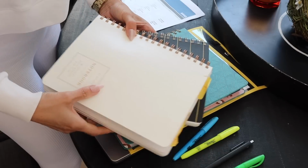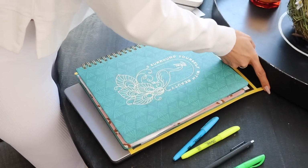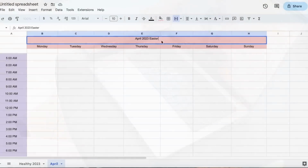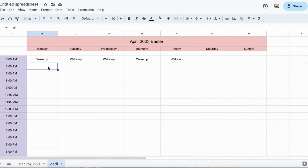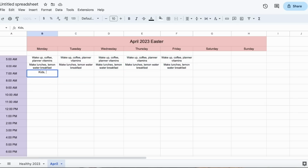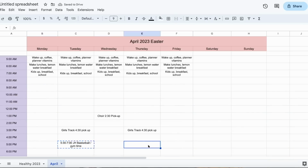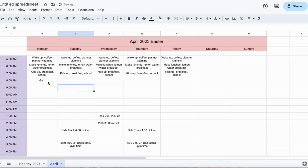So one of the things I like to do the last week of every month is get everything scheduled for the month ahead. I have a planner and then I also use this table. It's just a Google sheet, but I like to actually block out how I'm going to spend my time. I think it's really important when you are building your schedule to make sure that you build significant blocks into your schedule to accomplish the goals that you have set for the month.